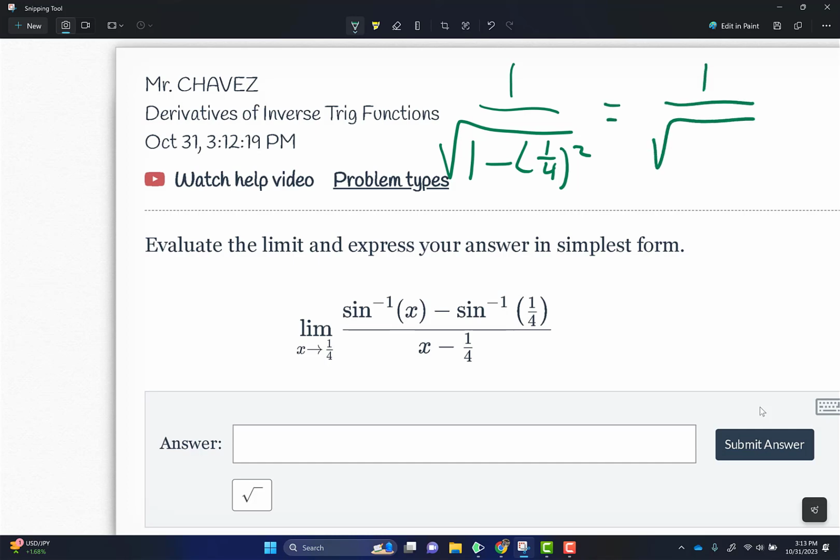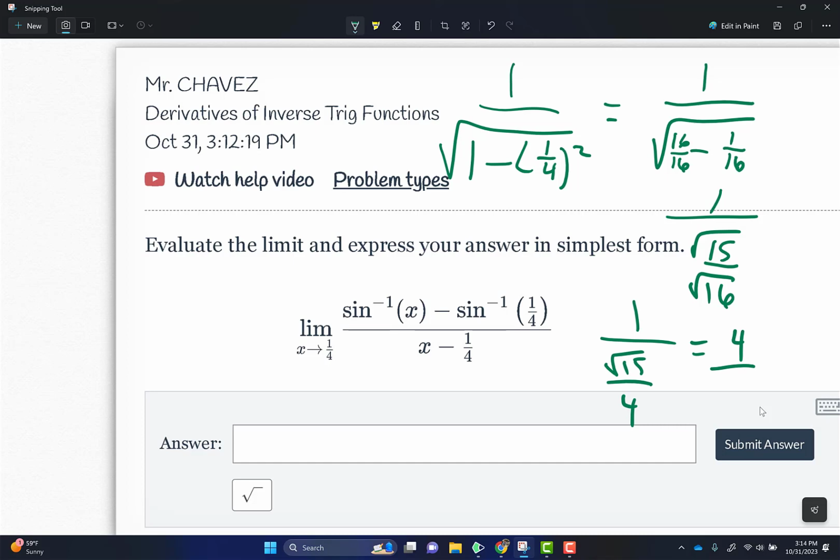And then let's see what we get. 1 over the square root of 1 minus 1/4 squared is 1 over 16. And then that 1, I'm going to turn it into what over what? 16 over 16. What is 16 minus 1? 15. Square root of 15 over square root of 16. That's your laws of exponents. What's the square root of 16? 4. So 1 over square root of 15 over 4. Keep, change, flip. That's 4 over square root of 15.